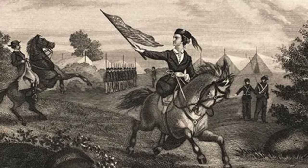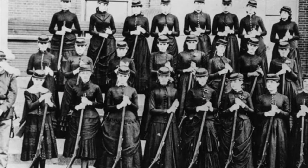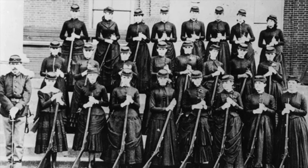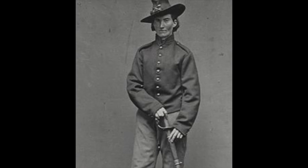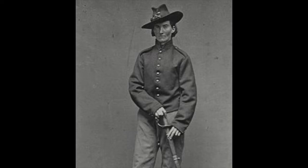During the Civil War, the battlefield was not the only domain where gender norms were challenged. Hundreds of women disguised themselves as men to serve in both the Union and Confederate armies. These women, driven by patriotism, the desire for adventure, or the need to stay close to loved ones, took extraordinary risks to participate in the nation's struggle.